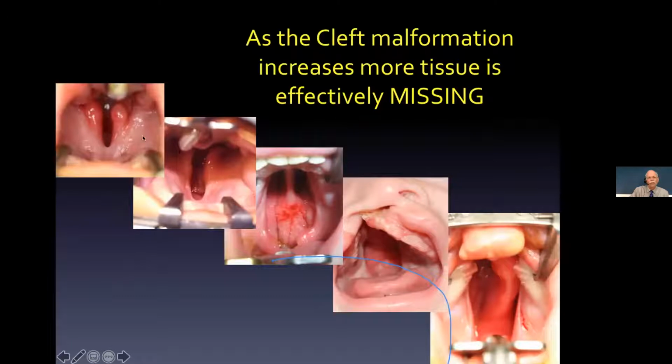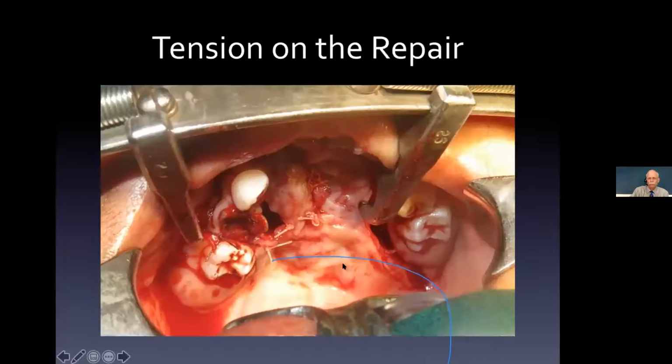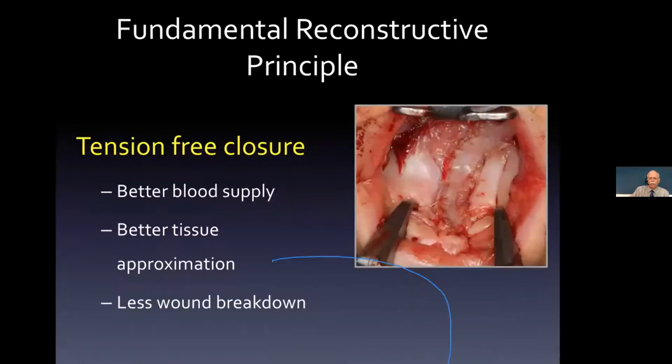So once again, as clefts get bigger, more tissue is missing. And so this is where you add the tissue appropriately. Tension on the repair, it's not going to work. That is a scarred area. It is just not going to heal well. This is a better blood supply, much healthier circumstance.